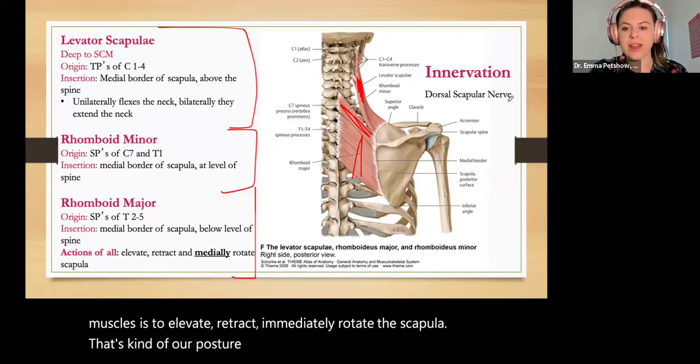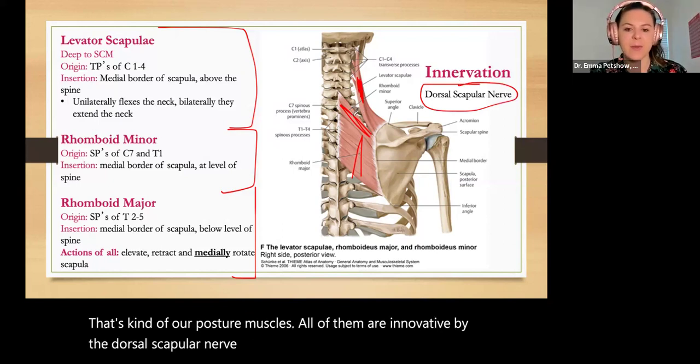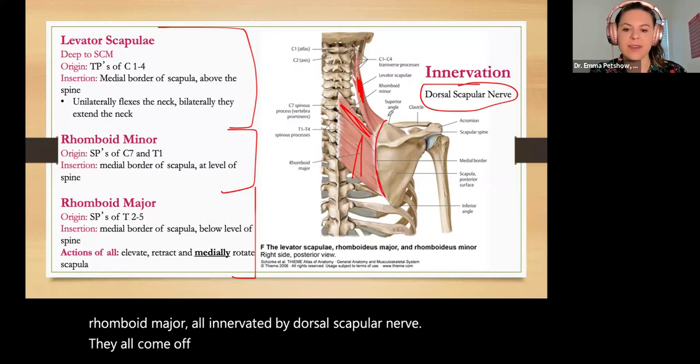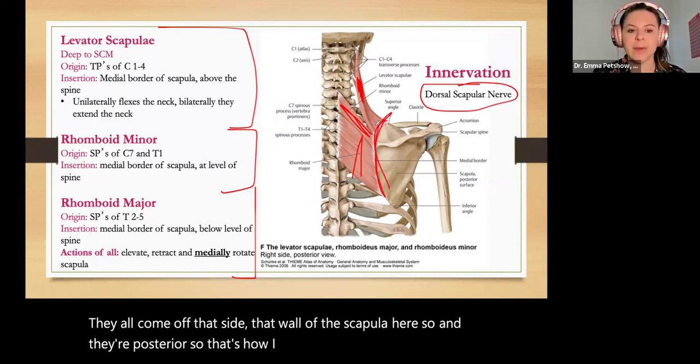All of them are innervated by the dorsal scapular nerve. So levator scapulae, rhomboid minor, rhomboid major, all innervated by dorsal scapular nerve. They all come off that wall of the scapula here. And they're posterior. So that's how I remember dorsal scapular for these three muscles.